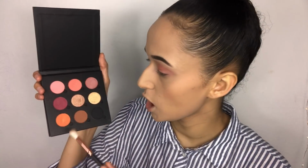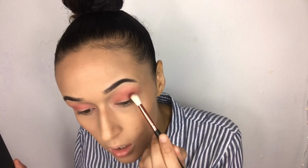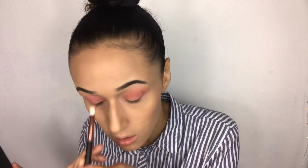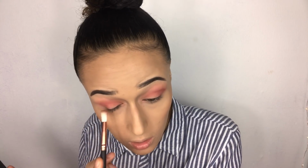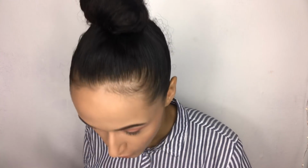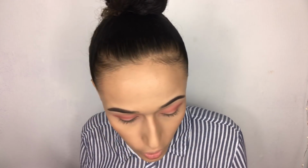And we're going to go in with this darker shade. See how pigmented this is. This might go completely wrong from here, but okay. Just going to do it very, very lightly. Oh my god. No. You're joking. No, no, no.